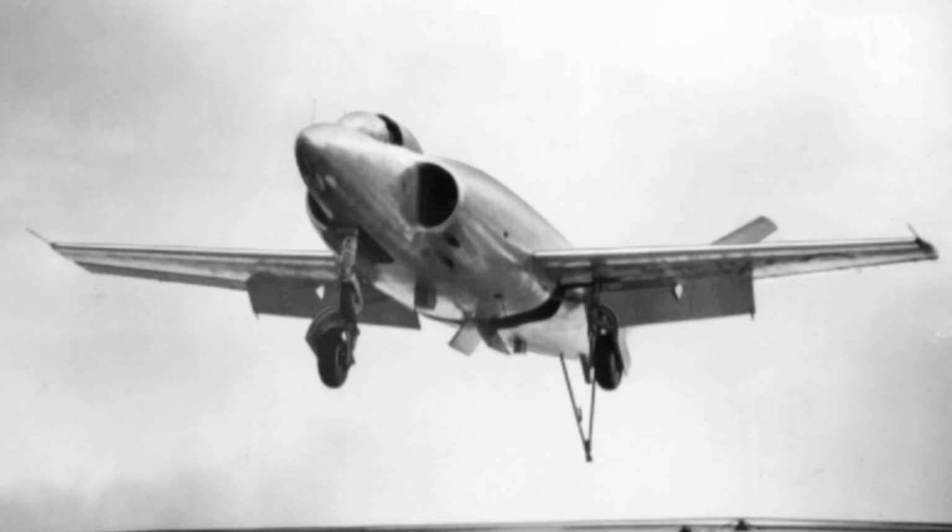HMS Centaur received the first true angled deck in the Royal Navy in late 1954. But the technological revolution the British had triggered was already outpacing the country that had invented it. The Admiralty's ship department, headed by Sir Victor Shepherd, was operating under the crushing constraint of the 1952 Defence Review, which had capped naval construction spending and delayed the completion of the Audacious-class carriers.